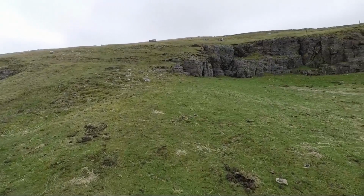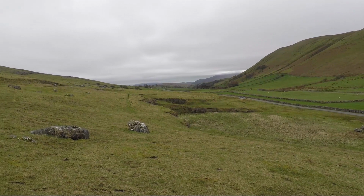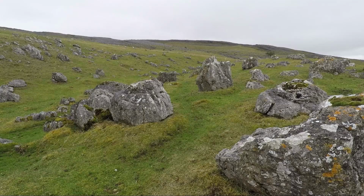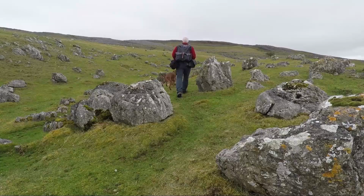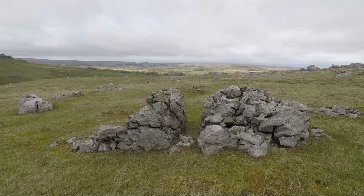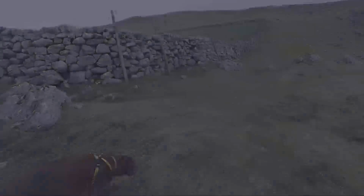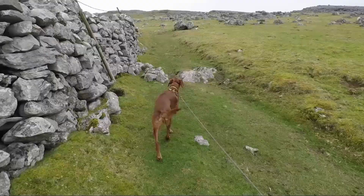We skirt round to the left of the quarry. There's not much of a path here, but you soon pick up a reasonable track. And soon you're heading up through some limestone boulder fields. A dry stone wall marks the field boundary. Keep this to your left and continue uphill.